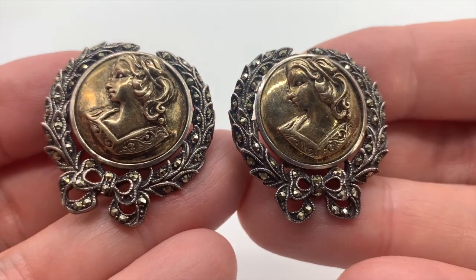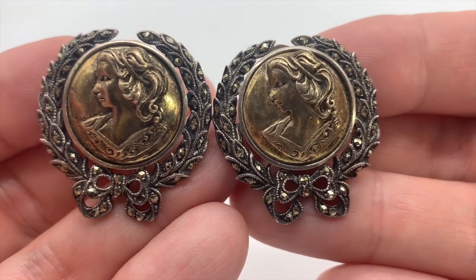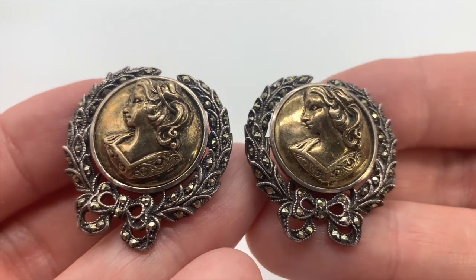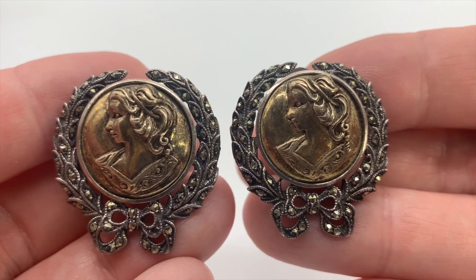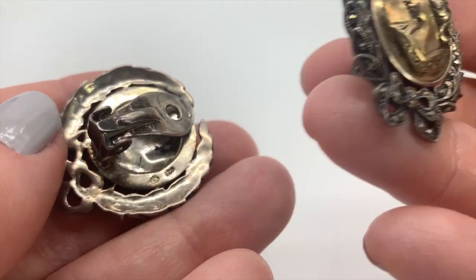So almost all of the jewelry I buy, I get at thrift stores and yard sales. I don't usually pay more than $1 or $2, but the other day I was in a little town and I stopped in a little old antique store. And I got all of the following pieces for $5 each. So first up, we have these sterling silver earrings.